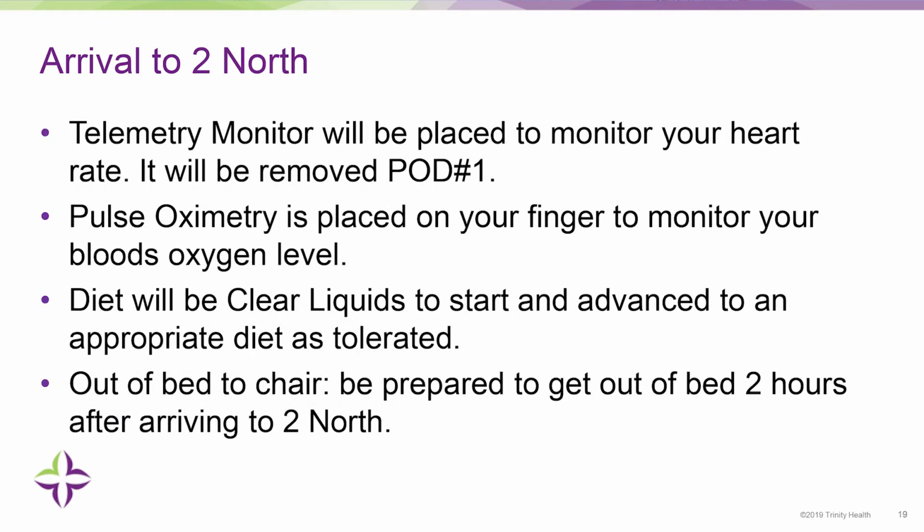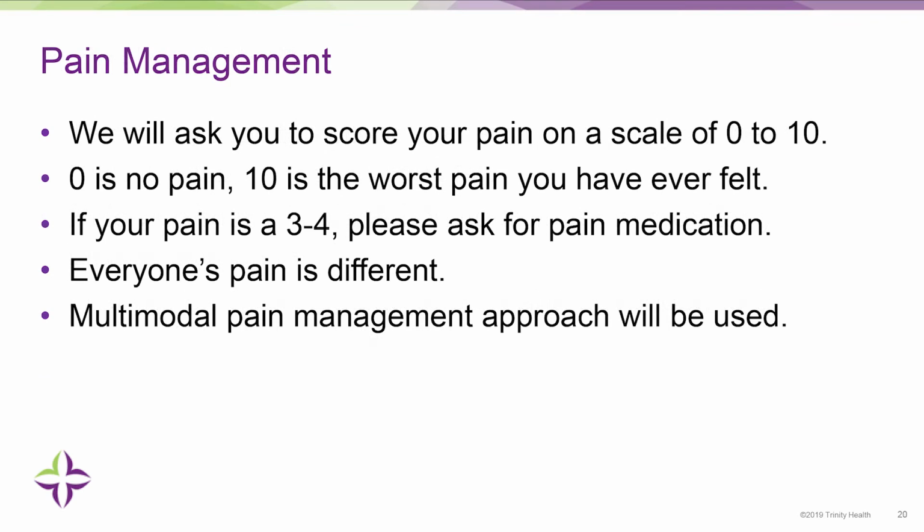So a telemetry monitor will be placed to monitor your heart rate. It will be removed post-op day 1. A pulse ox is placed on your finger to monitor your oxygen levels. You will be started on a clear liquid diet to start, and then as long as you tolerate that, you'll be advanced to an appropriate diet. Out of bed to the chair, so do be prepared to get out of bed about 2 hours after arriving to 2 North.